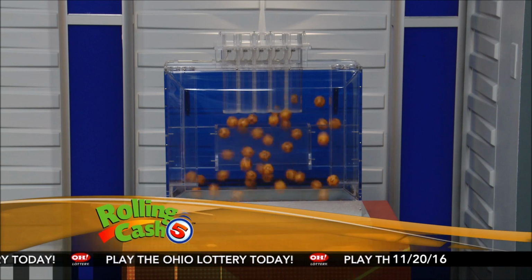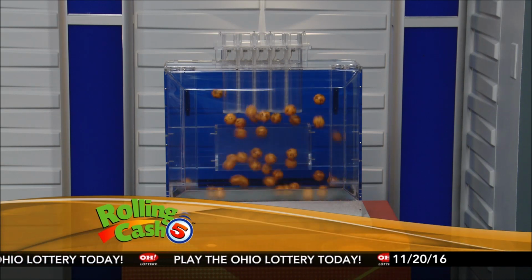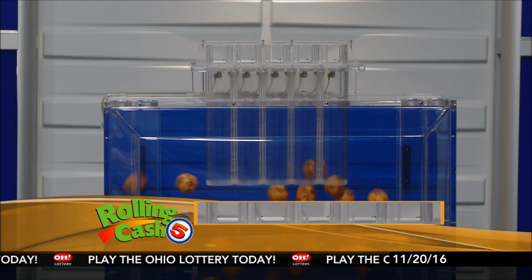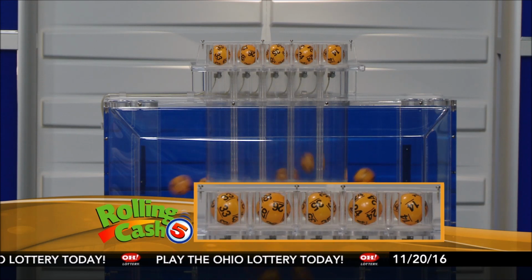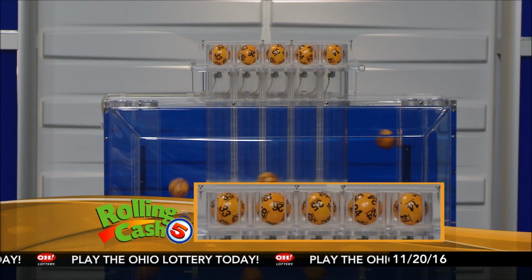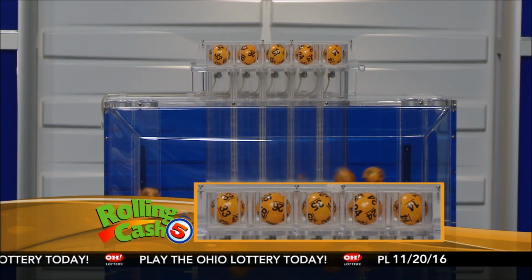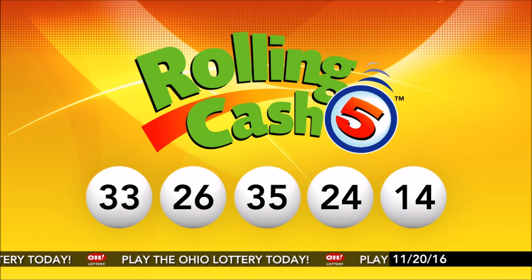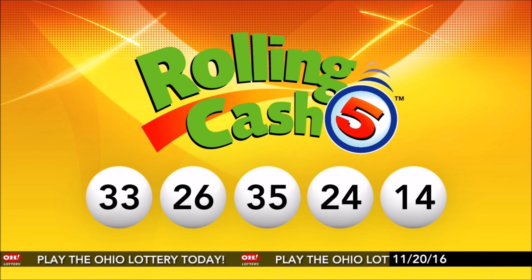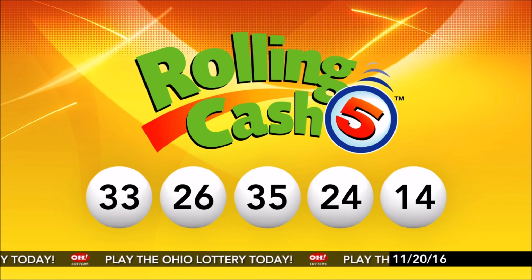We're here to pick tonight's winning Rolling Cash 5 numbers for Sunday, November 20th. Here are tonight's winning Rolling Cash 5 numbers. First up tonight, it's 33. Next, we have 26. Next, it's 35. Next, we have 24. And finally, it's the number 14. And repeating tonight's winning Rolling Cash 5 numbers, we have 33, 26, 35, 24, and the number 14.